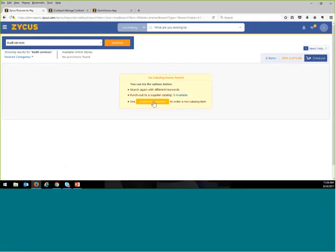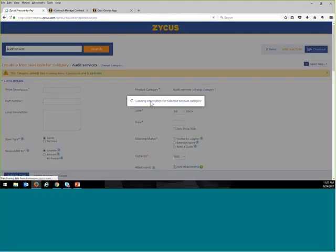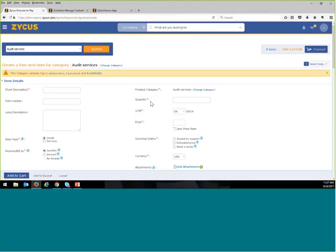Okay, fantastic. ZYCUS has something called guided procurement. So the AI guided me to audit services. Now the system is telling me there are no catalog items found. We've got no virtual catalogs, no rate cards, no nothing. What do we do now? This is not even available on a punch out. ZYCUS, guide me in the process. Push the magic button. I call it the magic button because what it's going to do is guide the user, using artificial intelligence, to the appropriate form to do a free form category-based buy.